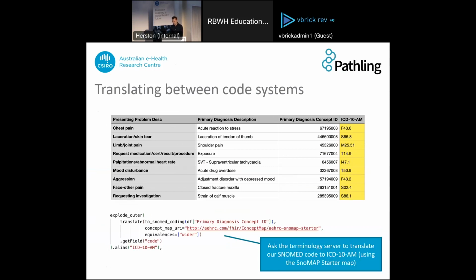Translation between code systems. In this case, we're translating from SNOMED to ICD using our SNOMED Starter concept map product that we also create here at the centre, which a lot of people are interested in doing when they have SNOMED CT-based data sets, but they want comparability with ICD-10-based other research. So you can use Pathling and Ontoserver to traverse any type of map actually, not just SNOMED to ICD.